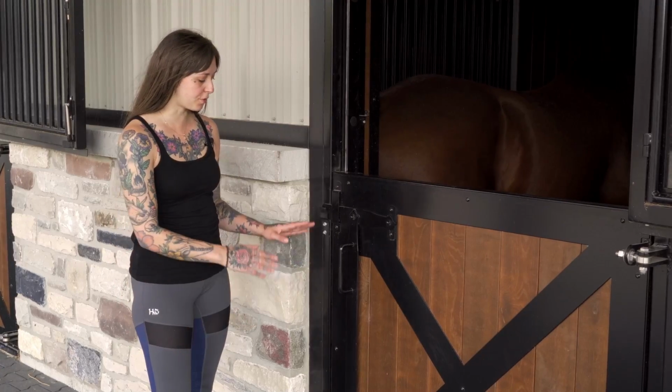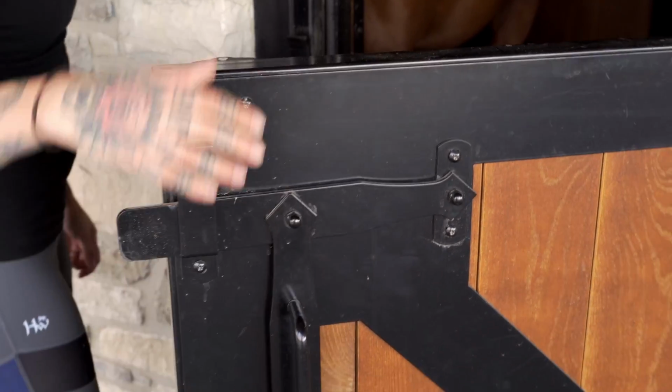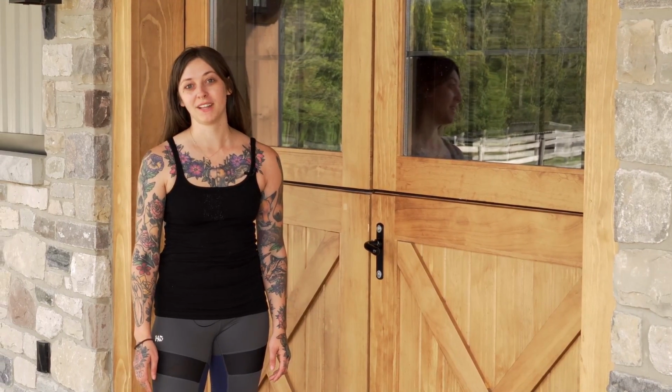These doors feature a beautiful Tuscany latch, which allows you to open the door from the outside, but never from the inside, so no pesky horses are getting out. Now that we've taken a look at the beautiful exterior of this barn, let's go take a look inside.